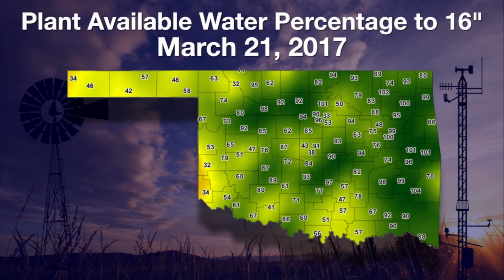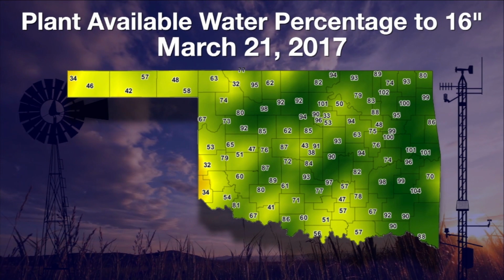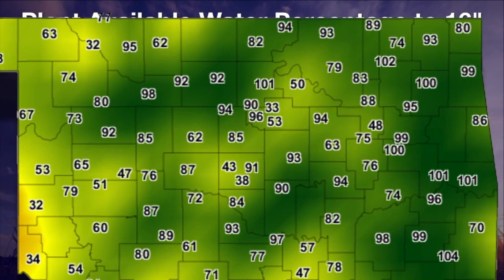Tuesday, soil moisture was showing some dramatic drops in large pockets across the state. They were the yellowish and light green areas on a map of the percent of plant available water from the surface down to 16 inches. Here's Gary with a look at our tenuous moisture situation.